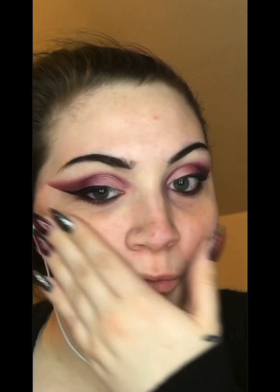Next up is face primer. I have never really used primers. This is one of the first ones I've had in a couple years. KVD sent it to me. It is the Lock-It Pore Refining Primer, and I don't mind it. It's very nice. I'm not very much a primer person. I like to use a lot of moisturizer because my skin's so dry.